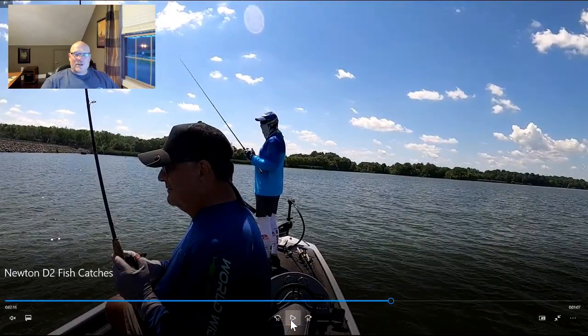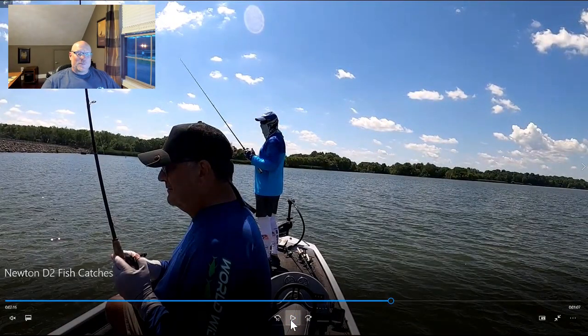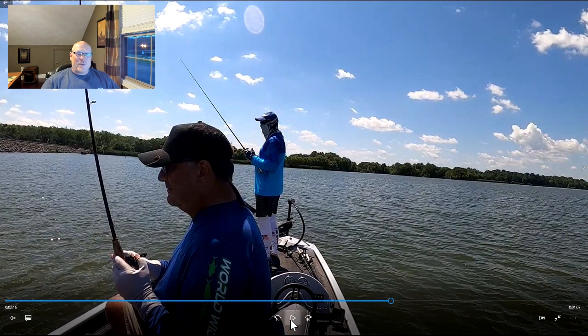Then this one here, this fish catch is pretty cool. In my opinion, there was a small school of bass down here. So I get a hit from one, I set the hook, he doesn't hook up very good, comes off. I drop the rod down, kind of bend over, bemoaning the fact that I missed a fish. I pick it up, work it a little bit, and I get a hit, and I end up catching that one. And I think there's a couple lessons here.